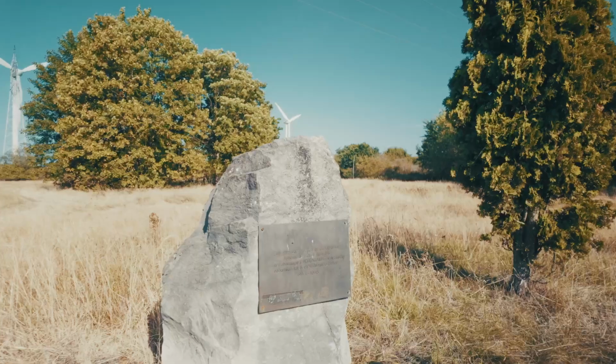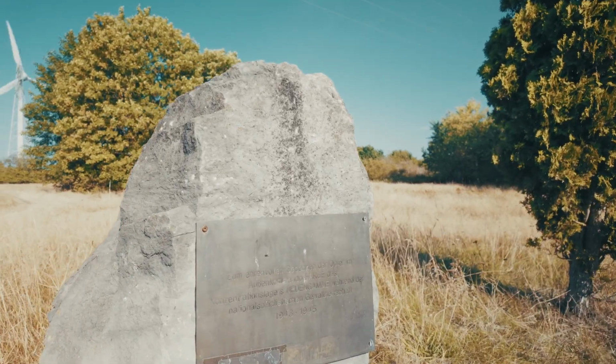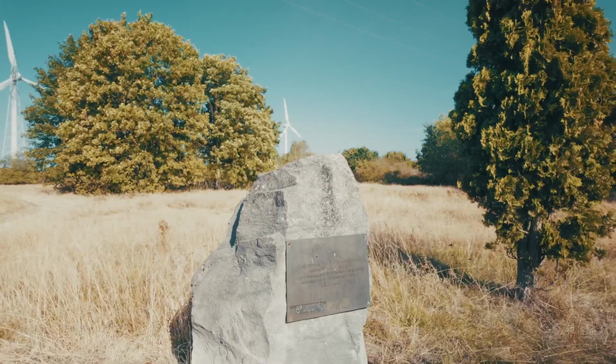We have found this little plate here. It says that this is part of the concentration camp Neuengamme, and I think we are very close to the tanks at the moment.